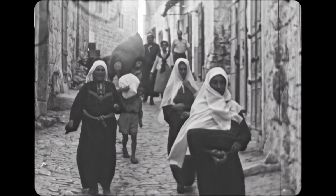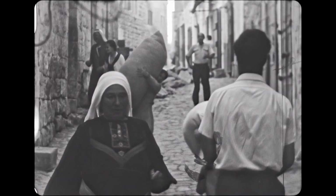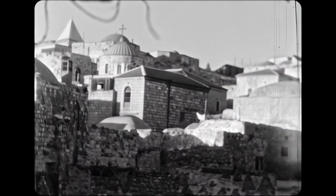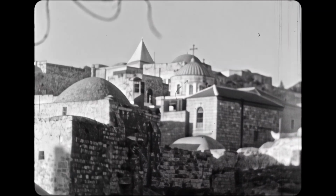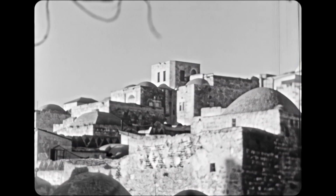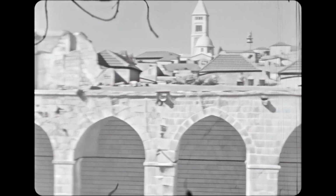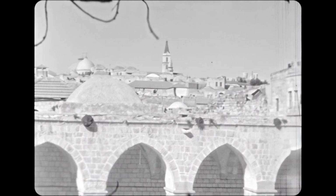And we are back in Jerusalem, inside the old city. The Christian quarter, the domes and bell tower of the Church of the Holy Sepulchre, Anastasis and Catholicon, surrounded by the monasteries and houses of the Muristan. The Muristan courtyard beside the Lutheran Church of the Redeemer, only a stone's throw from the Holy Sepulchre.